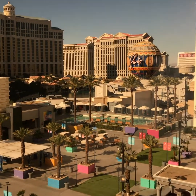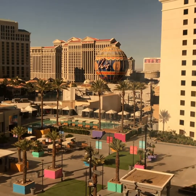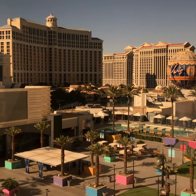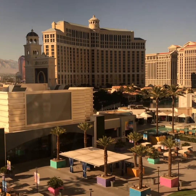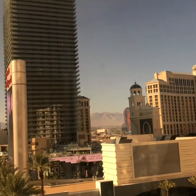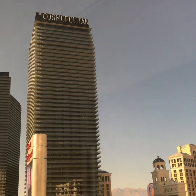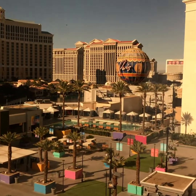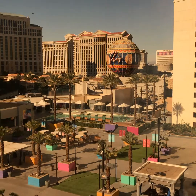So here's the view. Paris, Caesar's Palace in the back, there's the Bellagio. So this will be gorgeous at night with the fountains. You can see some of the mountains and Cosmo. Gorgeous. We absolutely love it here and they treat us so good. Definitely check out Planet Hollywood when you get a chance.